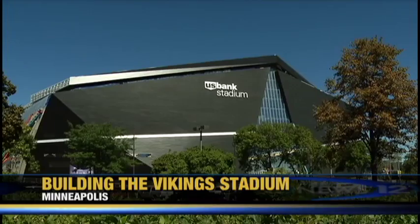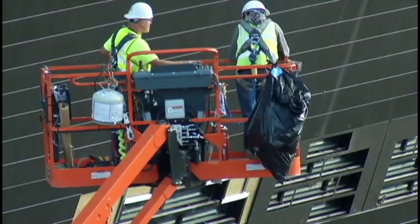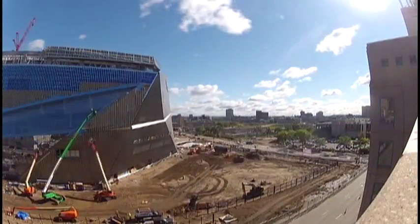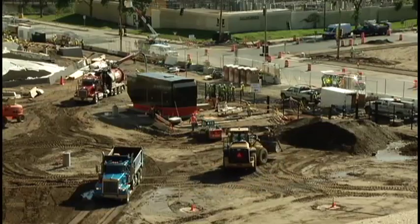Think of the work on the U.S. Bank Vikings Stadium as a carefully choreographed dance. There's the coordination of multiple cranes lifting and lowering as hundreds of workers on site and off add to the production of this billion-dollar stadium. A year ago, if we were to look down, we would see a hole in the ground. So it's amazing how quickly this massive project has been put together.